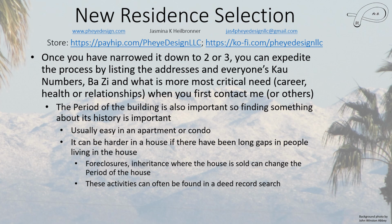But basically, if there's an inheritance and let's say within 6 months or so the house is sold, often that means that the person inheriting it cannot live there, typically because they don't have a job there. So they have to sell the house. That will leave a long time, and foreclosures also leave a long period of time, when there's nobody living in the house, and that can change the period. And there can be natural disasters, there can be all kinds of things that might make this happen. So you do have to do a little background, and it's a lot easier for you to do it in your location because, especially if you've lived there for a while, you know what has happened through the years where you're living.